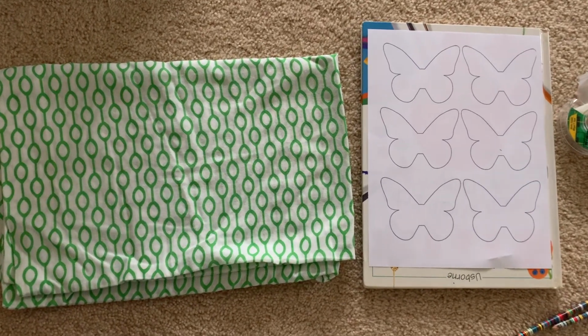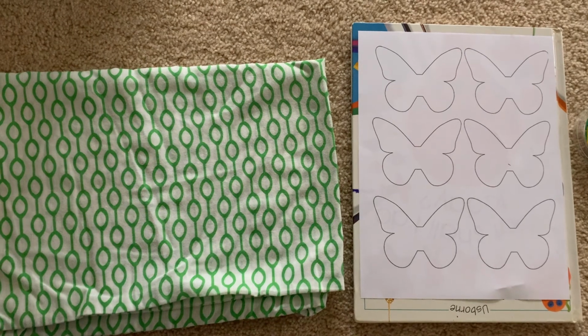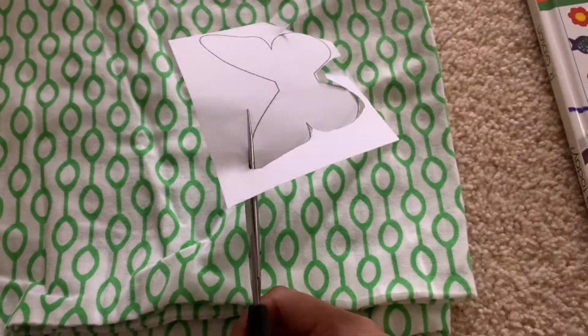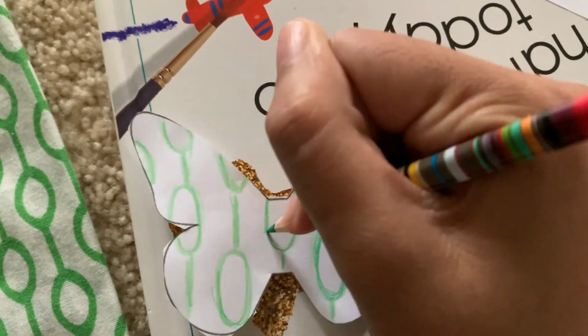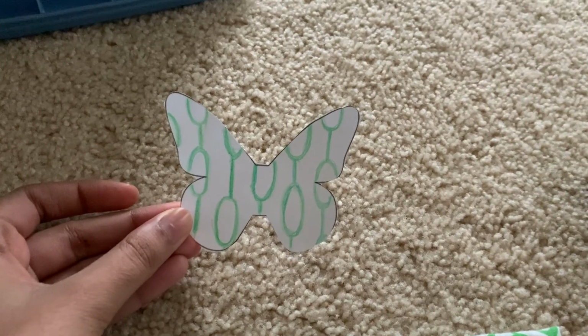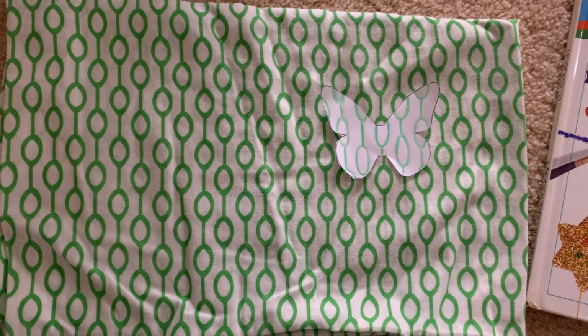Let's get started. First, you want to choose what you're going to camouflage your butterfly on. I chose this green pillowcase here. Then I cut out my butterfly. Next, I colored the pattern on the butterfly so it would be camouflaged really well. Once I was done, I got some tape and taped it on. Now we have a camouflaged butterfly.